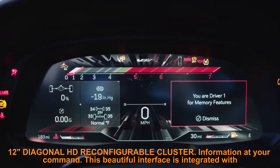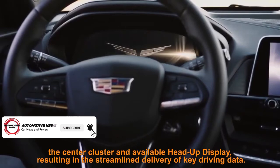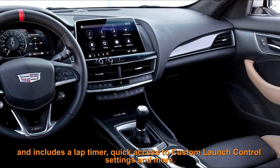12 diagonal HD reconfigurable cluster. Information at your command. This beautiful interface is integrated with the center cluster and available head-up display, resulting in the streamlined delivery of key driving data. A unique track configuration exclusive to V-Series Blackwing optimizes manual gear shifting with transmission shift lights, and includes a lap timer, quick access to custom launch control settings and more.